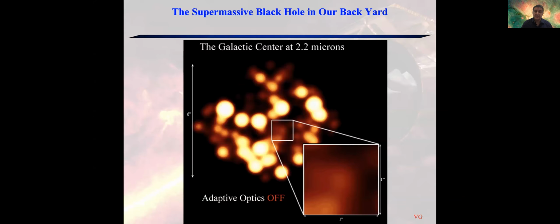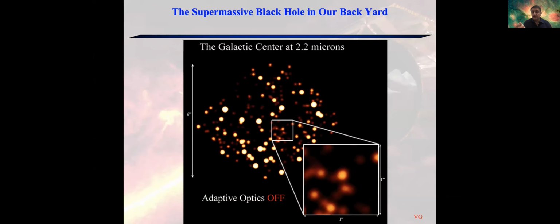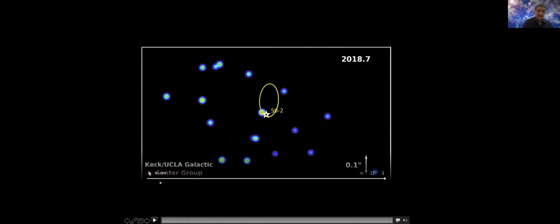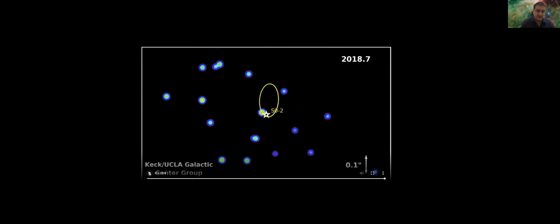And here's a way of showing you where the adaptive optics are off. It's a blur at the center. Once you turn the adaptive optics on, you can actually see the individual stars and follow them in their orbits. Unfortunately, I know animations don't come through very well, but this is truly an amazing animation. I would say go to the UCLA Galactic Center group to see it on your own computer. But here I'll try and play it to see how well you can see it.